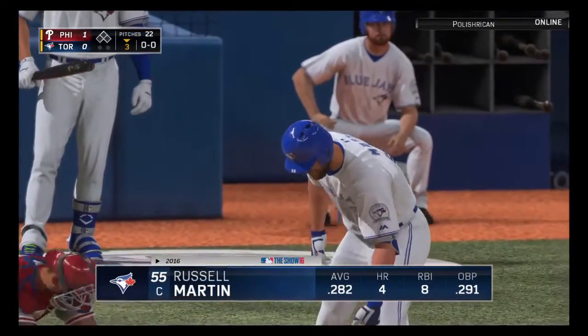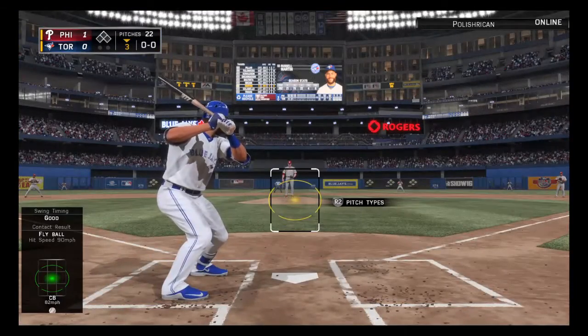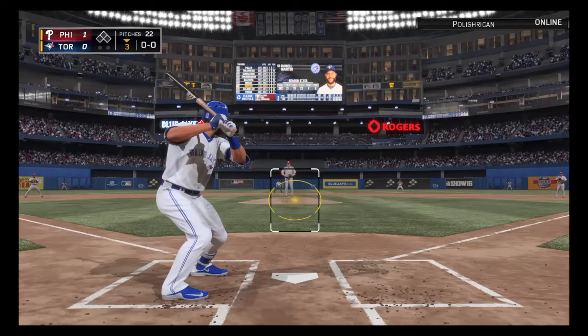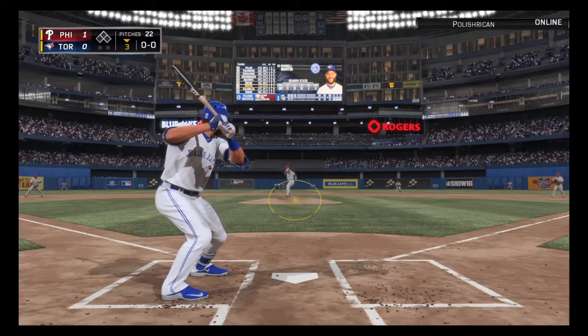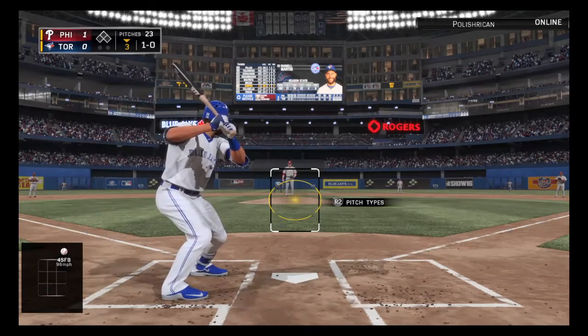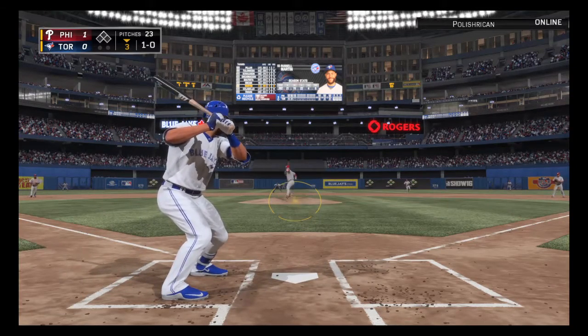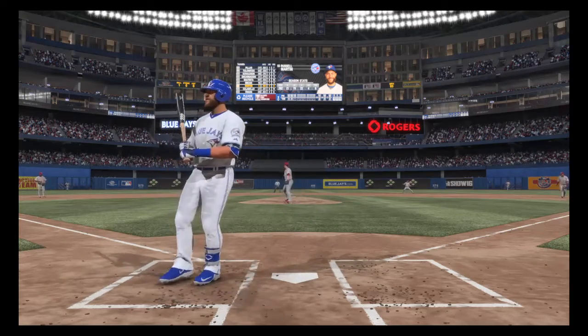Russell Martin digs into the box in the bottom of inning number 3. Ready with the first pitch. Here it comes. First offering to him stays upstairs. It's a ball and no strikes. You like what you've seen from this guy so far? I do. I like. Oh, that ball comes in and gets him.